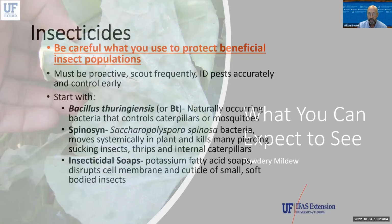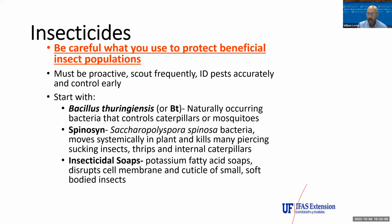So going back to insecticides and insects, if you have a problem with insects in your fall and winter garden, what do you basically want to have in your control toolkit? Well, first of all, before you go spraying anything, you want to be careful with what you use to help protect the beneficial insect populations, because things like ladybugs are still out during the winter, and ladybugs are going to eat a lot of pest insects. There's a lot of other beneficial insects out there that help to naturally keep the pest populations under control.